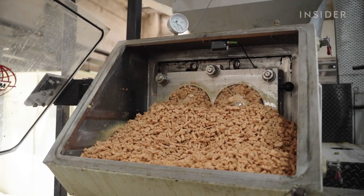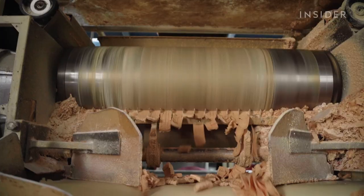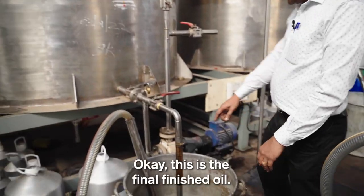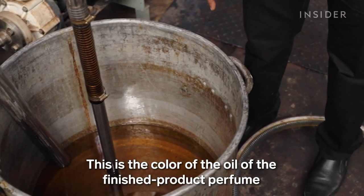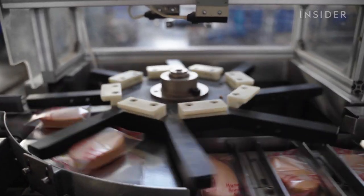After the oil is tested, it heads to another factory where it will be used to make soap for Karnataka Soap and Detergents Limited, or KSDL. Okay, this is the final finished oil. It's the color of the oil, that finished product, perfume, what we are using for Mysore Sandal Soap fragrance. KSDL is one of the biggest producers of sandalwood oil products globally.